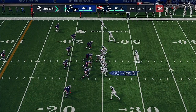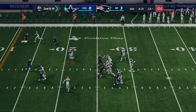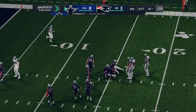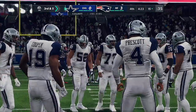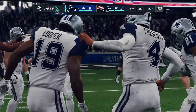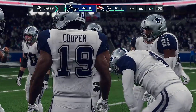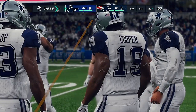Second and 14. Prescott to throw it. And he'll go underneath here to Elliott. It'll be a gain of 9, and that'll bring up a third down. Oh, I came to my feet on that one. I thought he was getting close to breaking that one big, but in the end, give some credit to the defense, finding a way to get to him and forcing a third down.